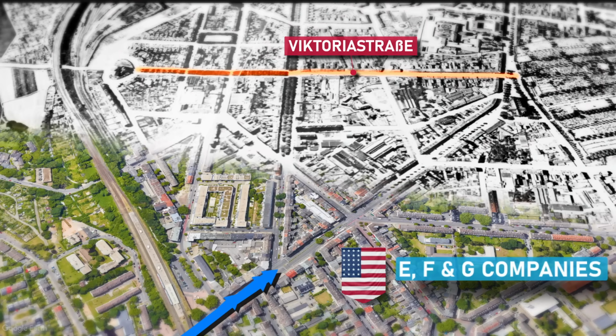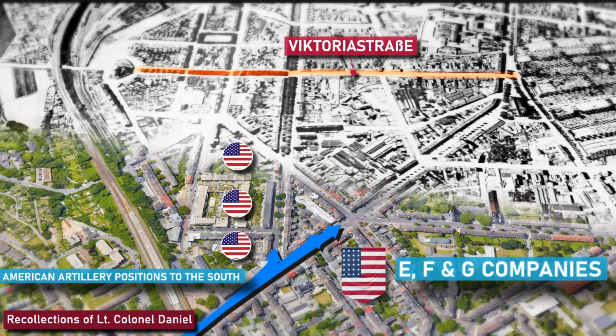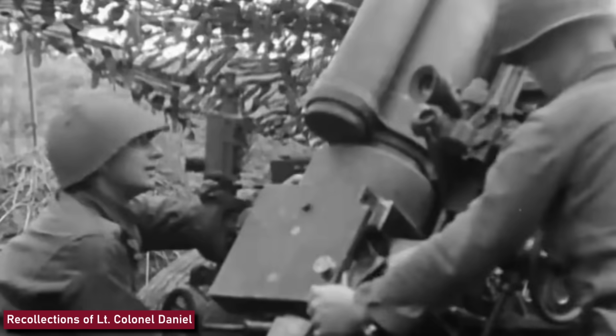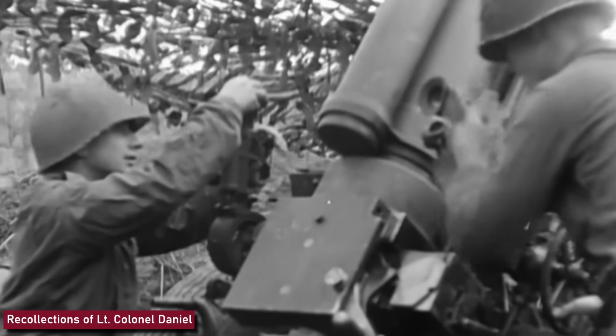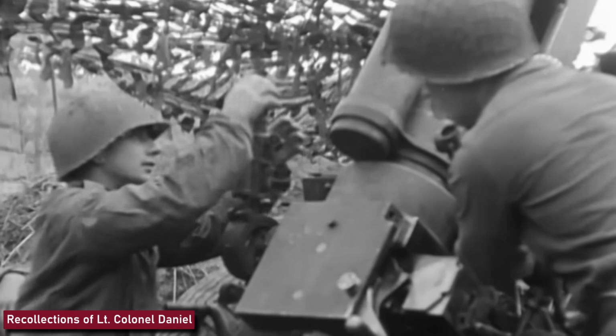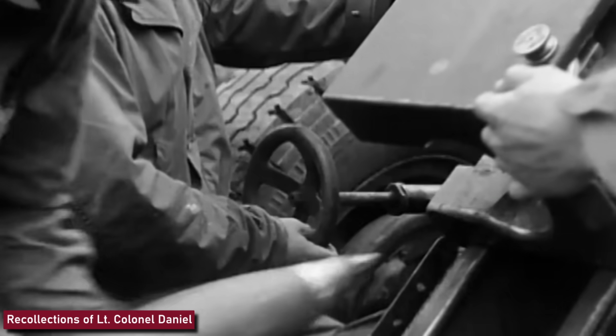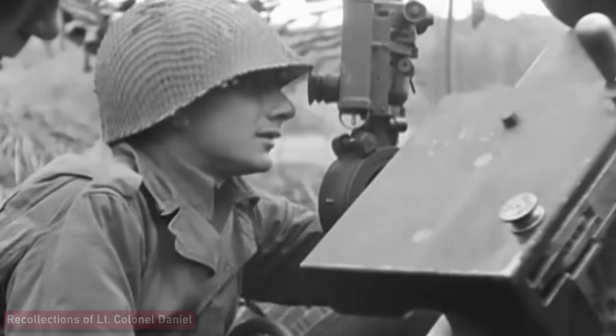Lieutenant Colonel Daniel remembered, "As we were attacking to the west, and since our artillery was placed south, it was now firing parallel to the front. This permitted the artillery to fire very close to us without danger from short rounds. We found that shells could be dropped into the same block in which we were working. With delayed fuses, the shells would penetrate one or more floors before exploding, and the Germans would simply not stay in the buildings with that coming in. We could, therefore, mow them down as they fled."